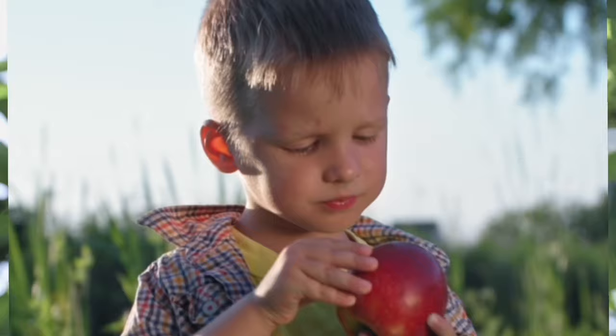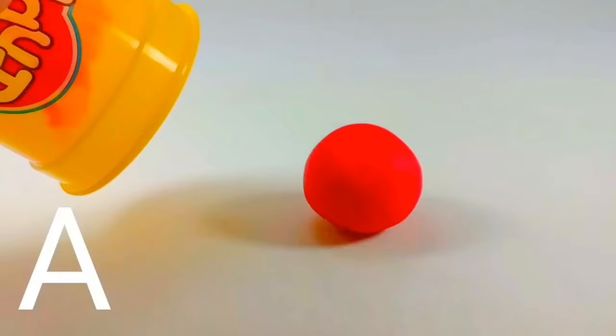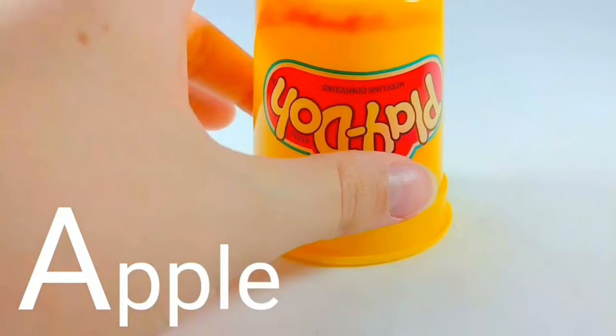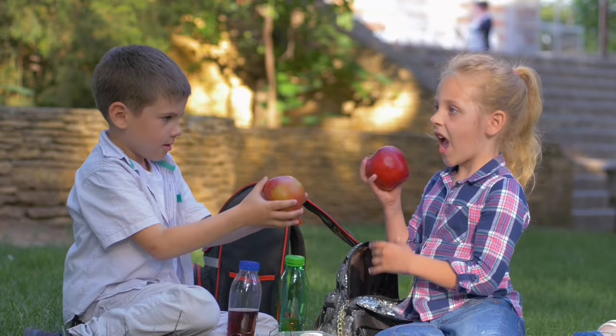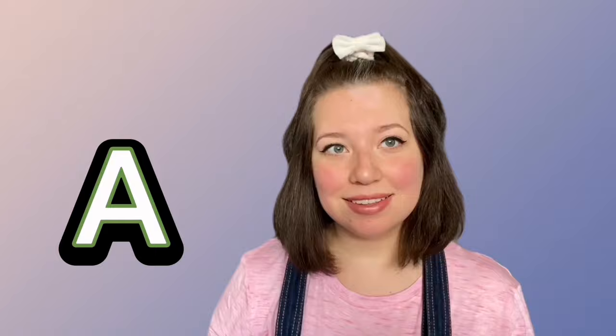Apple. This man's eating a green apple. And this boy's eating a red apple. And this girl is eating her apple. Apples are so good. Can you guess what this red ball of Play-Doh's gonna turn into? That's right, an apple. Apples are so sweet, and they're so good for you too. Apple. A.